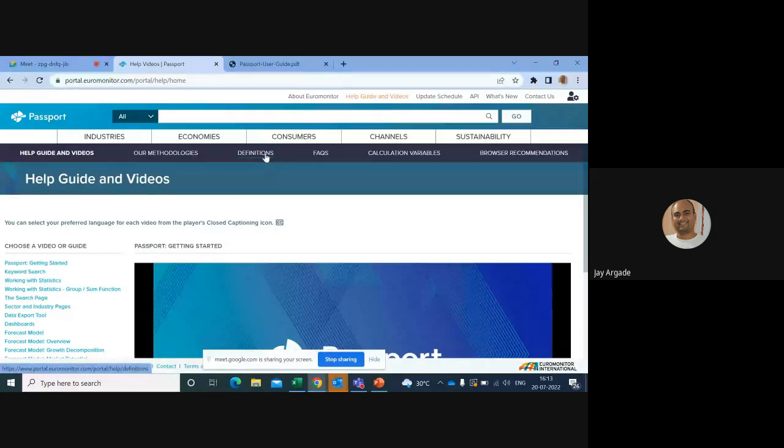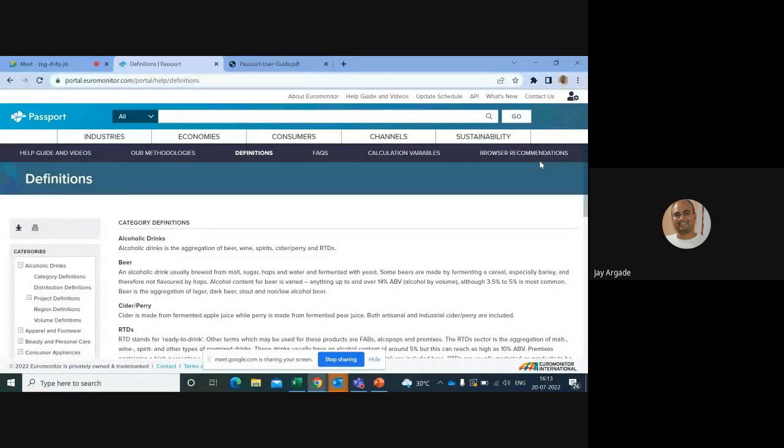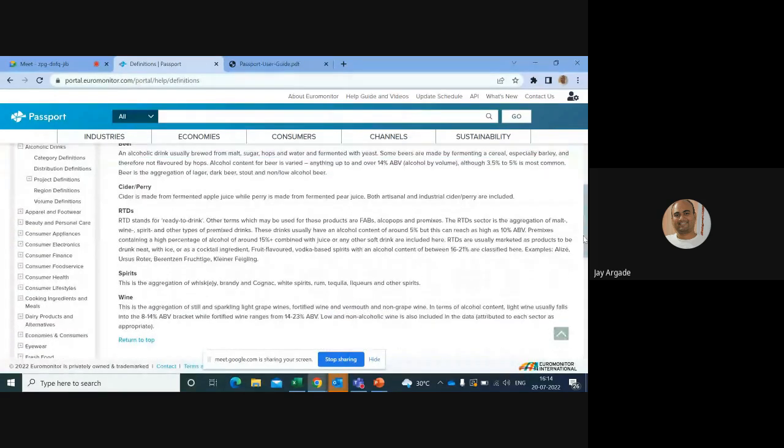This is again a very important tab: definitions. When we are using Passport, we end up with some technical terms, or some terms which are very simple. But when we are writing a research report or paper, we need to know the exact definition of them. We have some perception in our mind, but we need to put those terms into words in a proper definition.